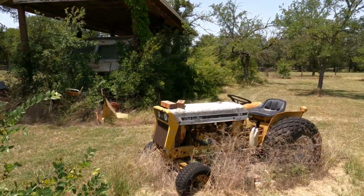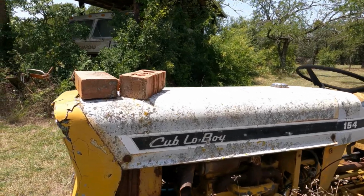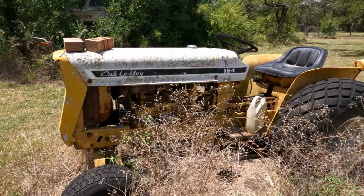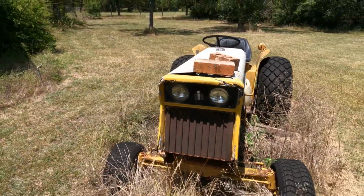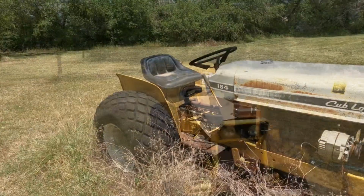All right, so the first thing, let's check out this old Cub Lowboy, man. I'm assuming that means it's a version of a Cub Cadet. Just an old school tractor. Pretty neat. But he's just got stuff like this scattered everywhere, y'all.